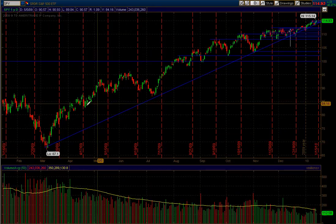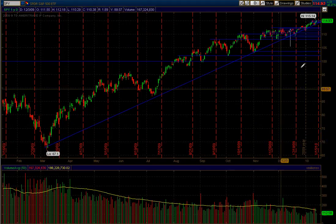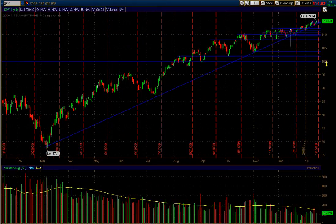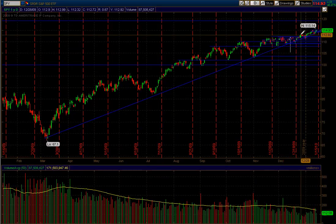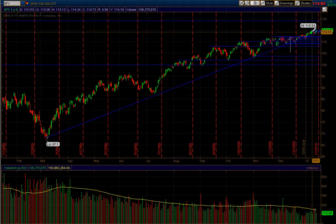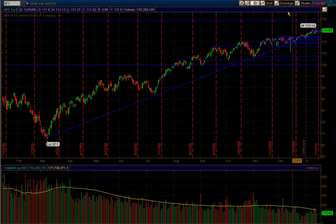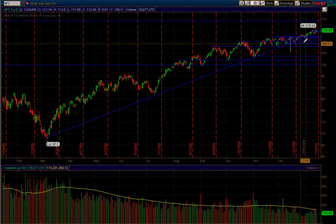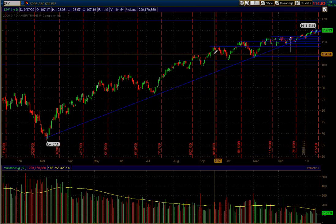This support line is being tested more and more lately, and I would definitely like us to see a pop on the S&P. For things to remain bullish in the long run, we need to pop off of this support line and come up here and test the 120 area, and we need to do that soon. Otherwise, a breakdown under this support line could be pretty bad.